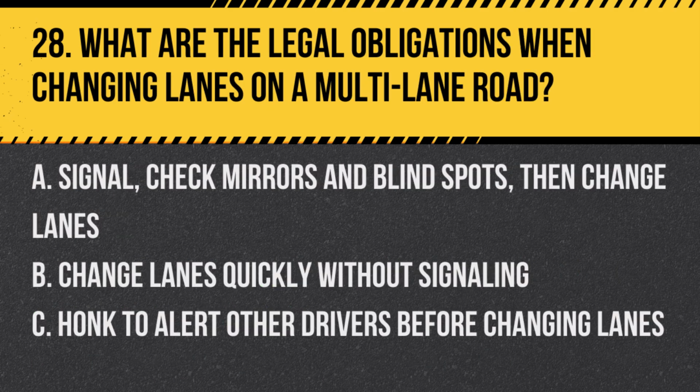Question 28. What are the legal obligations when changing lanes on a multi-lane road? A. Signal, check mirrors and blind spots, then change lanes. B. Change lanes quickly without signaling. C. Honk to alert other drivers before changing lanes. Answer. A. Signal, check mirrors and blind spots, then change lanes. Proper signaling and checking is essential for safe lane changes.